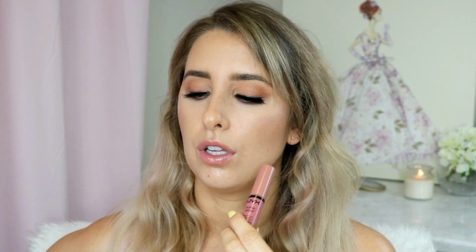The color on my lips, I put a nude lip liner under it, and then this is just the color of this. So it is a gorgeous rosy nude shade. It's very pretty. I wear this one a lot, like a lot. The formula is good. It smells delicious too. I think it's vanilla, but it smells like cake.